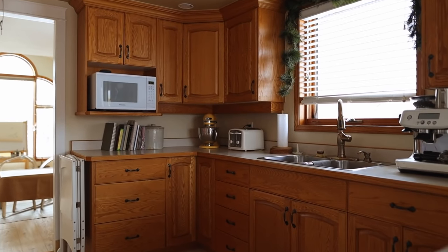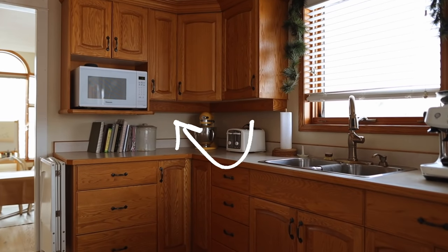And they were so bulky. There was like a ledge of wood underneath the cabinets to hide the lighting, which looking at the kitchen looked fine, looked great. But in actuality, it was very dysfunctional because I couldn't fit any of my countertop appliances on my counter.